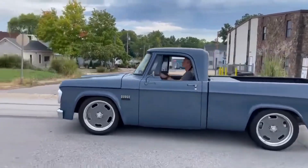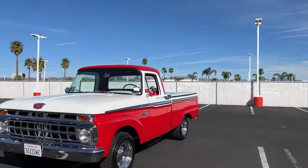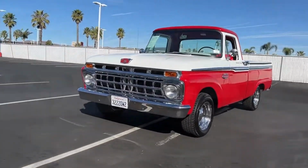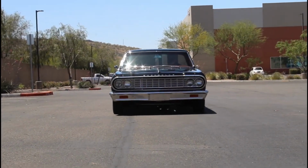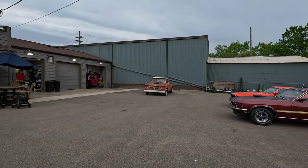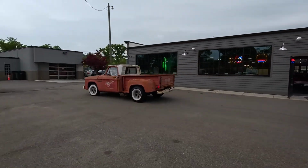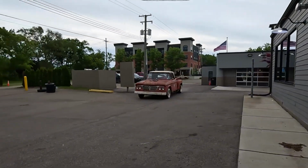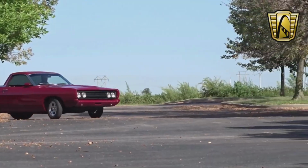Can you imagine a time when American pickups weren't just for heavy work, but were also capable of leaving more than a few muscle cars behind on the highway? Today, we're traveling straight back to the 1960s, a golden decade when the roar of a V8 knew no limits, not even body styles. In this video, I'm going to show you the 10 fastest pickups of the 1960s.